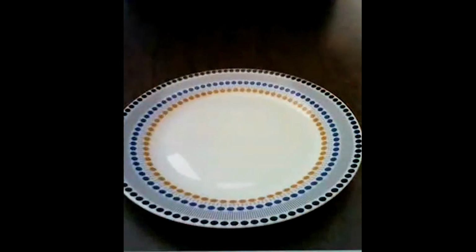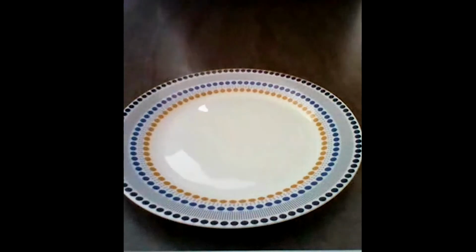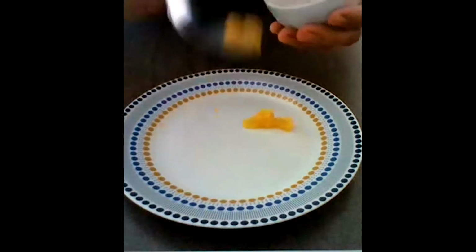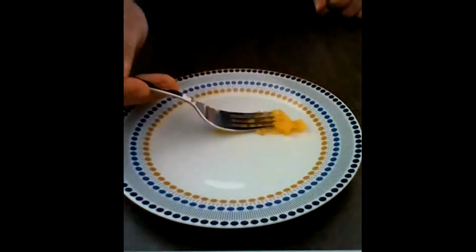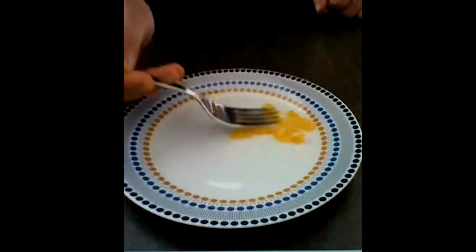Level 5 is minced and moist. So it can be eaten with a fork, can be shaped and scooped. No biting is required. Small lumps should be visible. For pediatrics, less than 2 millimeters in width and 8 millimeters in length. For adults, it is 4 millimeters wide and 15 millimeters in length. So a quick one for a fork is they should go through the prongs of a fork. They should be small enough to go through the prongs of a fork.